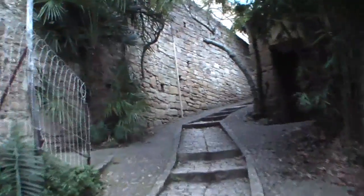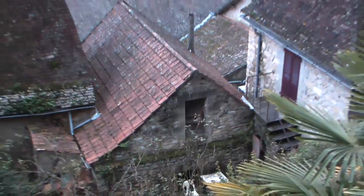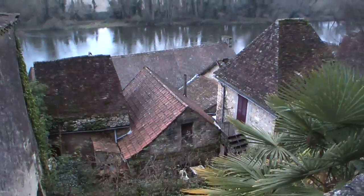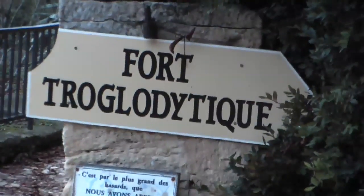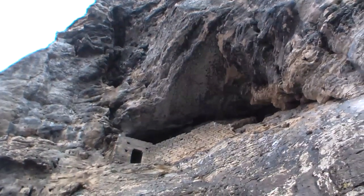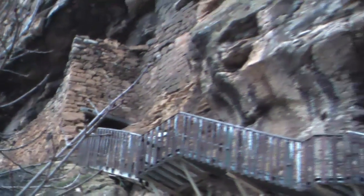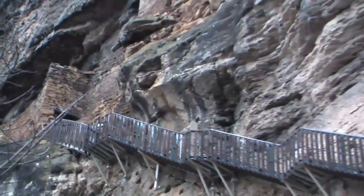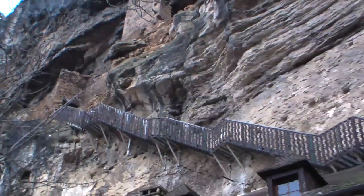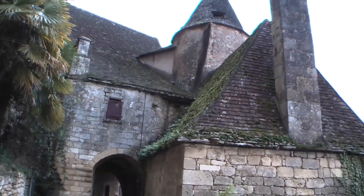Well, be sure to walk up this pathway to the little lane that runs through the middle of the village rather than just simply looking at it from the riverfront, because when you're in the midst of the village, you really get a unique perspective. A troglodytic fort. These were some cliff dwellings that were constructed way back, they say, around the time of the Viking invasions in the 10th century, where the local people were building these to fortify themselves and defend themselves against Viking attacks. The village grew and prospered throughout the 1400s and the 1500s.